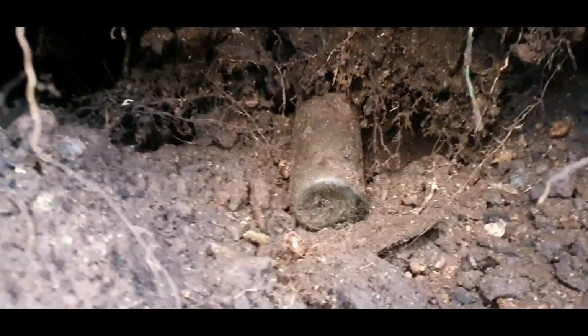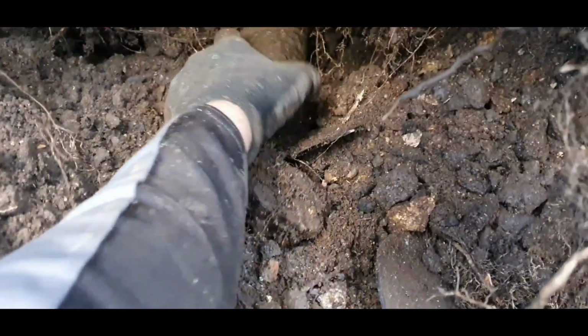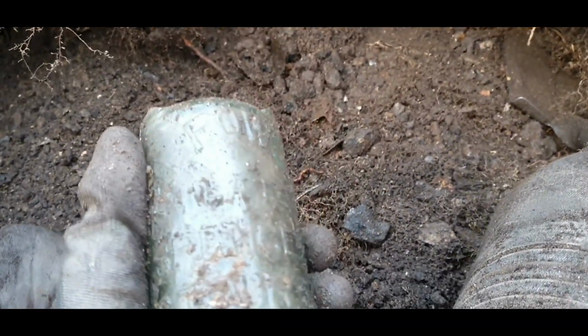Right. You do not know how devastated I am. And it's not even deep. Do you know what I mean? It's not even deep. I was getting excited then. And look what I pulled out. A broken cod. Let's have a look what we've got.